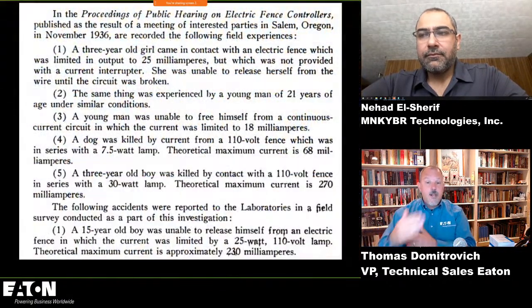So farmers were using this to keep cattle, pigs, horses, etc. in locations. The documented cases from Salem, Oregon, in November of 1936, they recorded these examples, and I'm just going to read briefly through them. They had a 3-year-old girl come in contact with an electric fence, which was limited to an output of 25 milliamps, right? So how did they limit that? They limited that through those light bulbs, which was not provided with a current interrupter. She was unable to release herself from the wire until the circuit was broken.